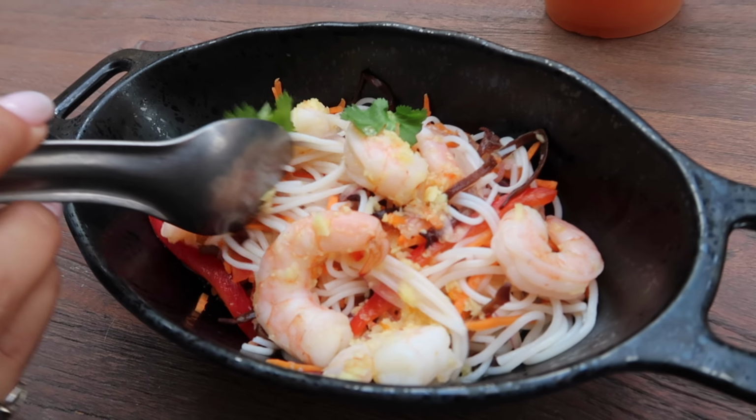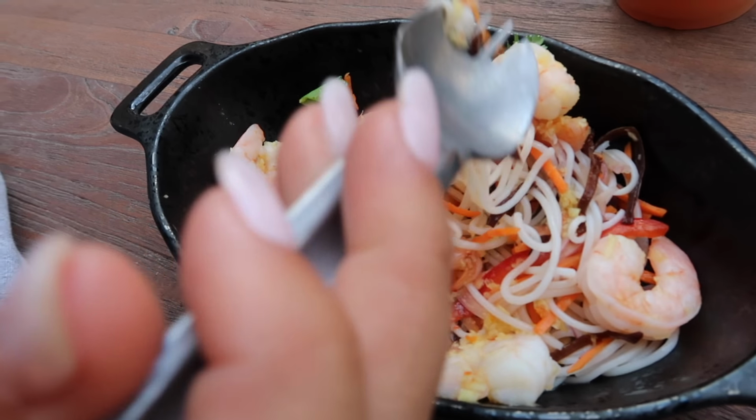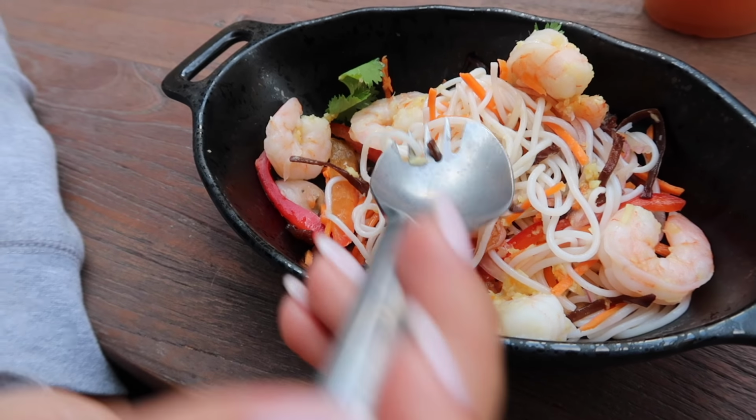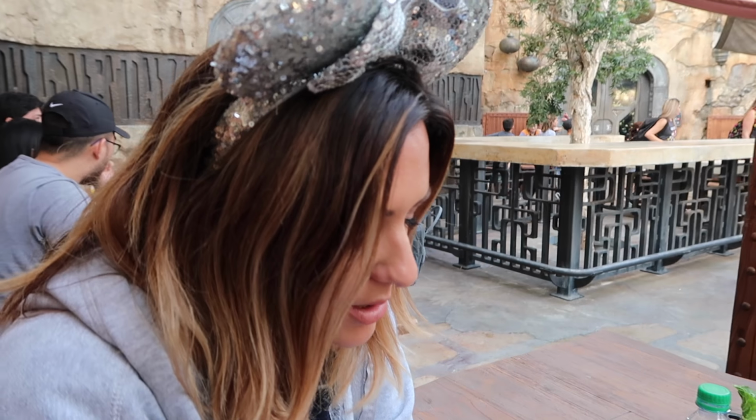Okay, so on to our noodle salad. Okay. You did. You totally did. Okay. So it looks like it's fresh shrimp and garlic. I guess we're just going to have to dive in. Smells good. I can smell the garlic. We love garlic. Yeah, big fans of garlic. It's good for the blood. It's good for the soul.